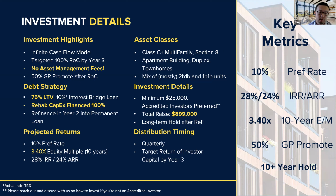And with our conservative underwriting, we see a 3.4x equity multiple in 10 years. And the reason that the timeline is so long is because the property cash flows so well. So the longer you hold it, the more money you get back. And in fact, there are 2 metrics for determining a return. One is the internal rate of return, or IRR, and the annual rate of return. Typically, these 2 are not directly comparable, but when the IRR is higher than an ARR, it means that an investor can expect to get their money back much sooner than in the case where the IRR may be lower than ARR.